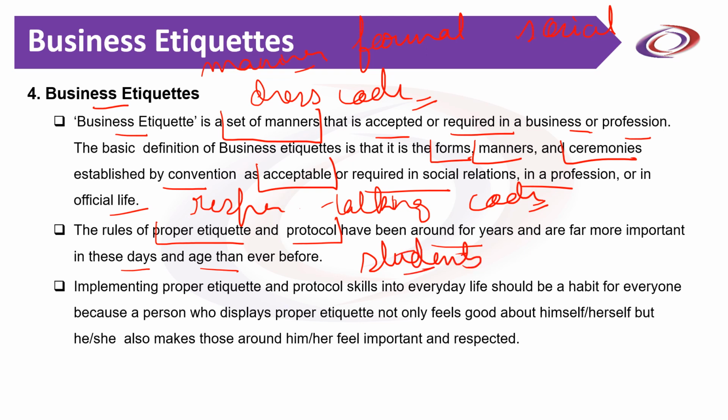Now, implementing the proper etiquette and protocol skills into everyday life should be a habit for everyone, because a person who displays proper etiquette not only feels good about themselves but also makes those around them feel important and respected. So it is very important that business etiquettes are adopted by each and everyone involved in the organization. Let us more clearly understand the importance of maintaining proper etiquettes at workplace.